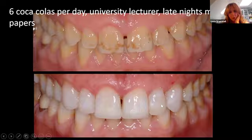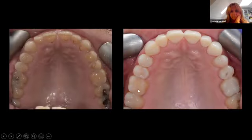And for him, only palatal veneers, no buccal veneers. Can you see how we've managed to close the diastema from here to here? And this is how it looks now. So oral health, whitening first, get everything whitened, and then we went on.